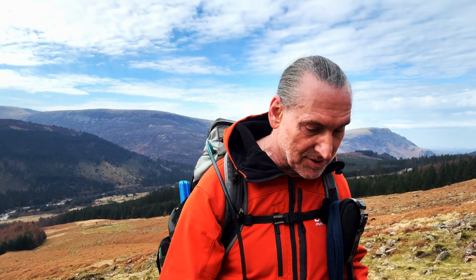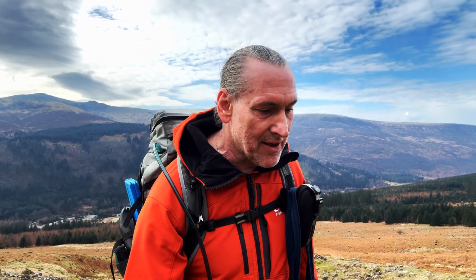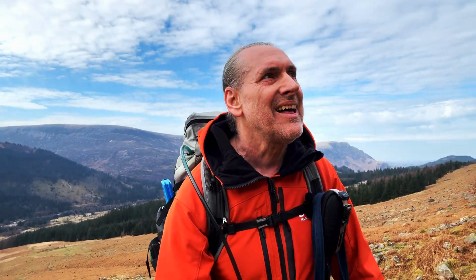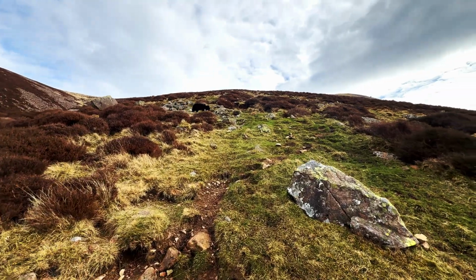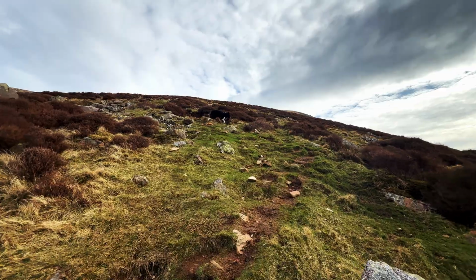Just past that bloke on his way down there, he said it's mighty windy on top, so what filming I'm going to be able to do up there I don't know, and it's going to be in our faces right along the ridge, so it could be a bit of a challenge. Right, upwards. Coming up by this little stream, it has got a bit steep.